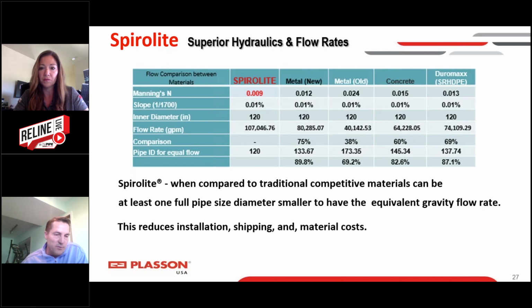In many cases, we've done relines where it started out with a 72-inch host pipe, lining it with a 60, and then because of the flows, we were actually able to get all the way down to a 54. So there's several things we can do with that increased flow coefficient, but we always do need to take into consideration what the host pipe dimensions will be.